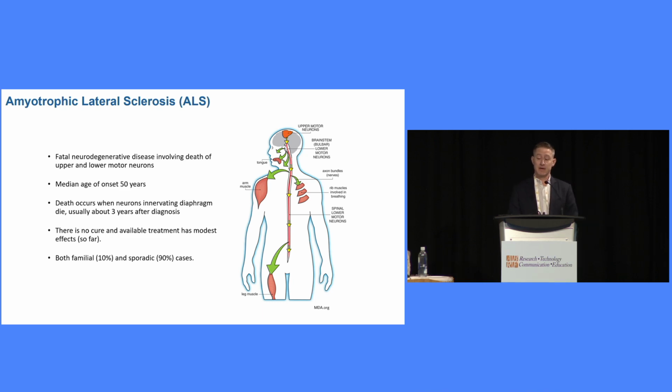One of the main difficulties in studying it is that only 10% of cases have a clear heritable history in their family. And of the genes that we know are related to ALS, most of them are ubiquitously expressed, yet it is motor neurons that are specifically lost. And so there's a lot of questions there that make pretty much anything other than a spatial approach not very helpful.